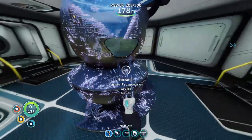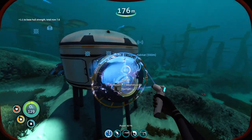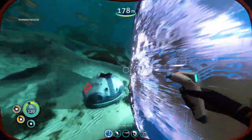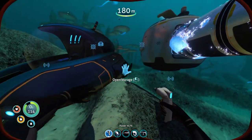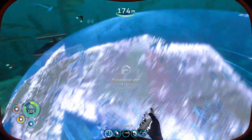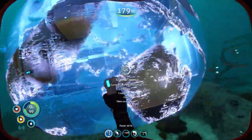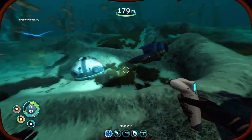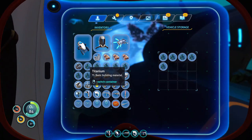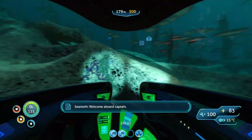So thankfully, with the use of revolutionary Seamoth storage technology, we can store the entirety of this setup within the Seamoth and basically have a portable base. Pretty nifty. I found that storing only titanium in the Seamoth seems to do a pretty good job of making everything convenient, because titanium is one of the most commonly used resources in this sort of setup. A lot of titanium is used, like a lot of titanium. There we go. So, let's head out.